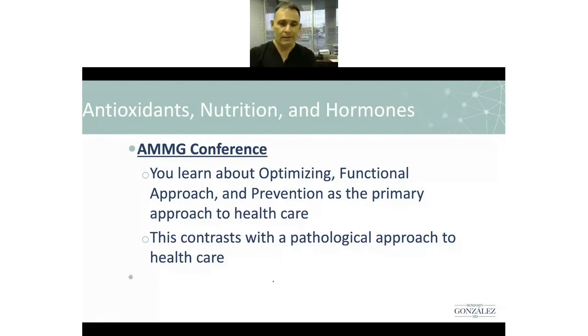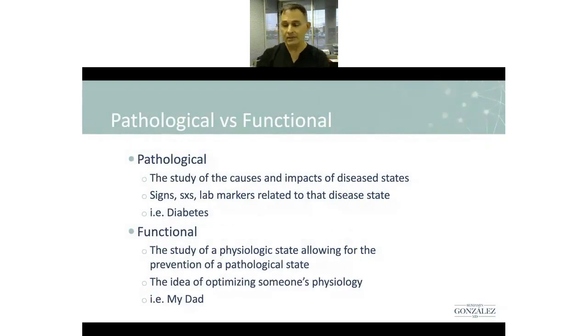So just as a quick reminder, the difference between the pathological approach and a functional approach. The pathological approach in an individual's overall health is the study of the causes and impacts of the overall disease states, looking at those labs and those parameters, waiting for a lab to fall outside the parameter before we do anything about it, instead of trying to catch things early and looking at the combinations of labs as an individual. And then a functional approach is just that, the study of the physiological state, allowing for the prevention of pathology. So looking at not just labs, but listening to the individual, listening to the signs and symptoms, with the idea of optimizing who they are.